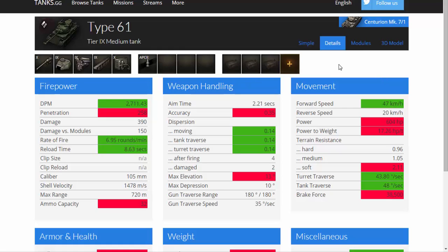For consumables, a fire extinguisher is not needed, since actually it is, because the transmission on this tank is at the very front. That is another thing that I forgot to mention, and frontal shots can knock out your engine or damage it, and even set you on fire if it's from a larger caliber shell.